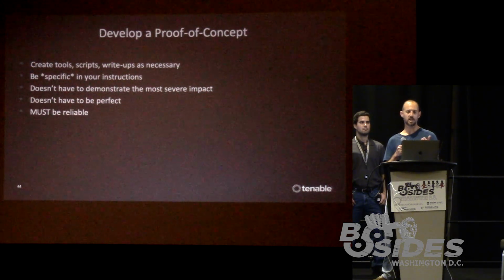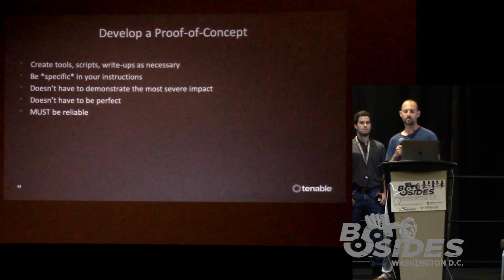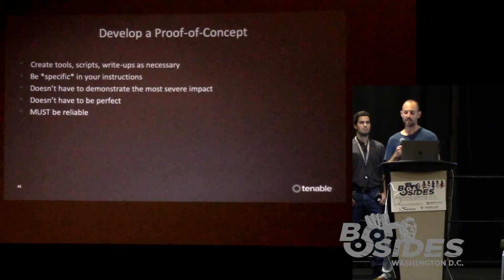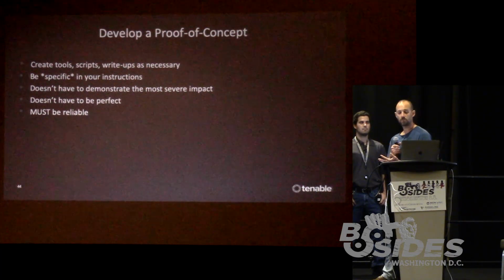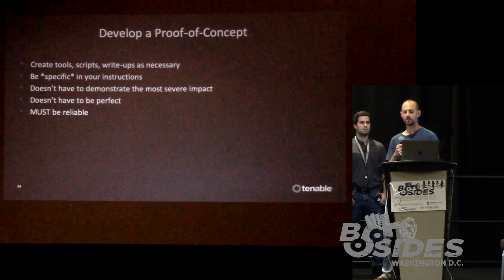And so documentation is really helpful here. Screenshots are really helpful. As another example, if you're reporting some type of memory corruption, privilege escalation, you need to provide an additional executable in your proof of concept to the vendor. Be specific in how the tool is intended to be used.